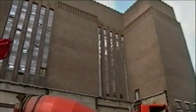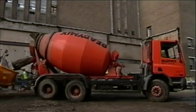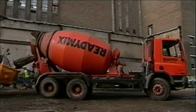Concrete has to be handled carefully. It arrives on site in a non-stop stream of trucks, about 50 a day. Then it's pumped 100 feet or more into the building.